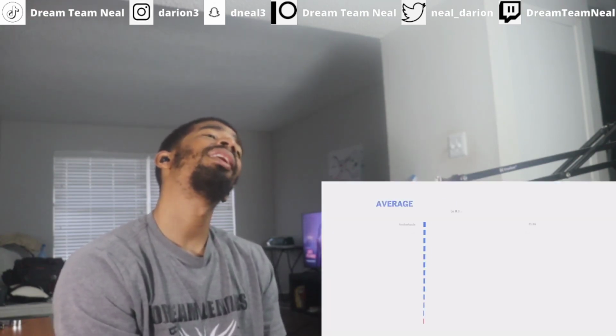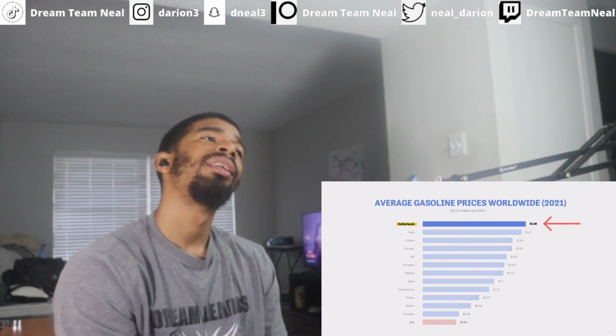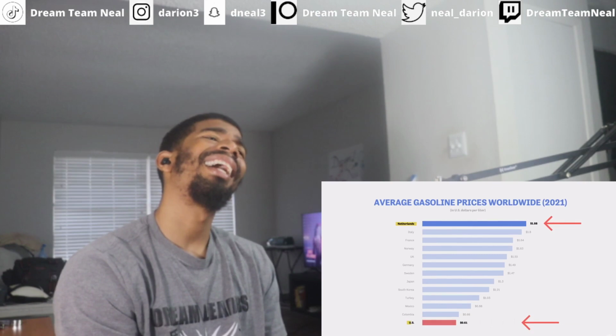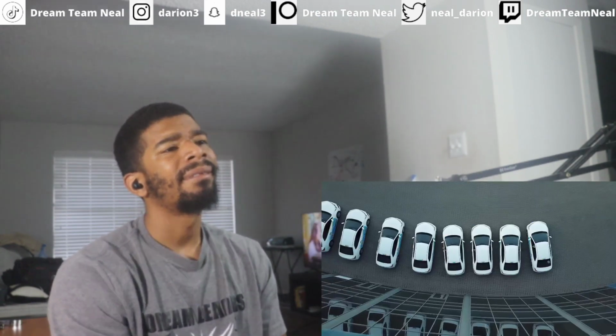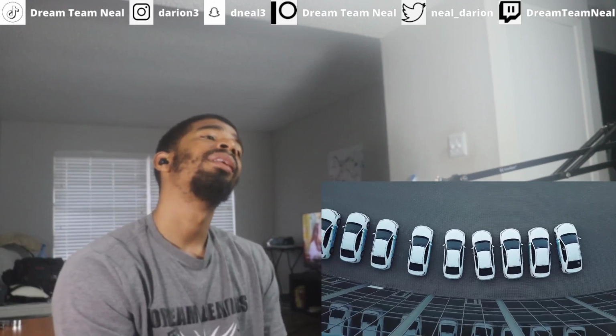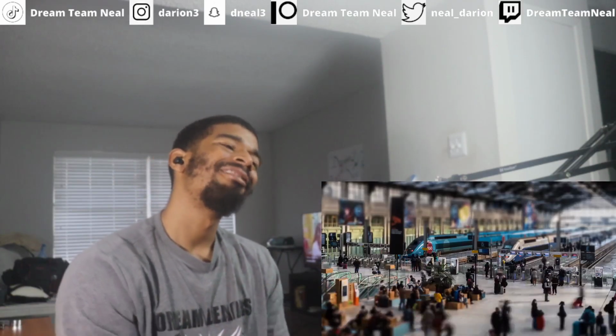This is achieved by having high taxes on vehicles and gasoline. In fact, here's a map of worldwide gasoline prices. As you can see, European nations are in the top rankings, while the US lies at the bottom, charging very little. But let me be very clear, it's only a good idea to make it expensive to drive a car if you have an attractive alternative, which America doesn't, but Europe does.